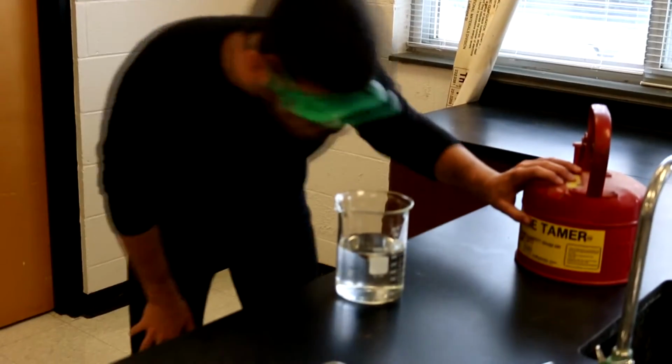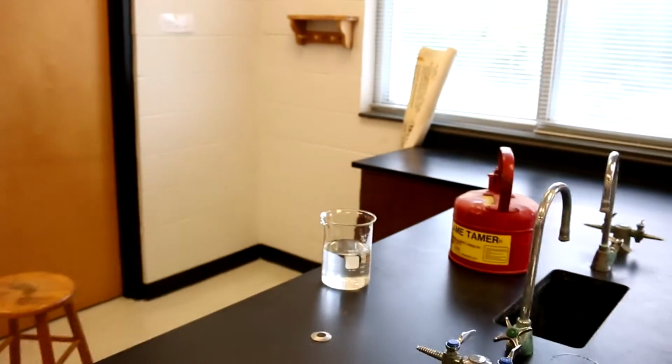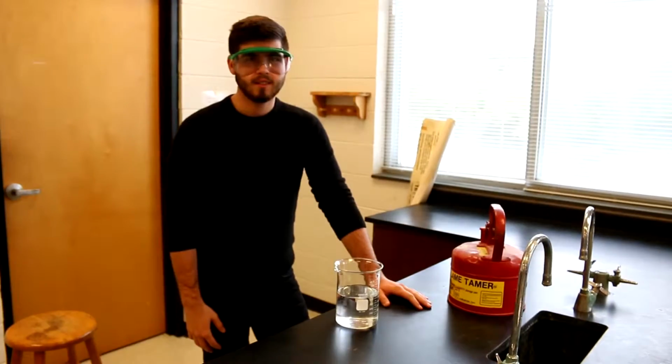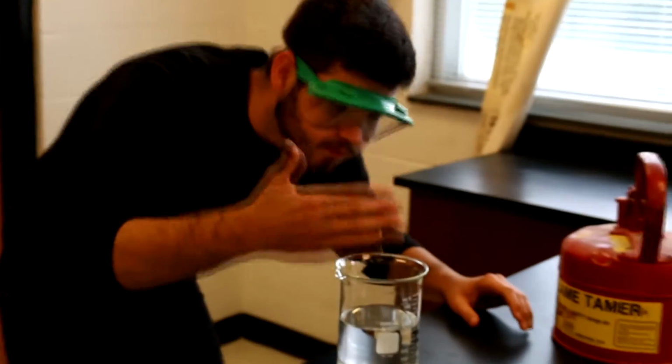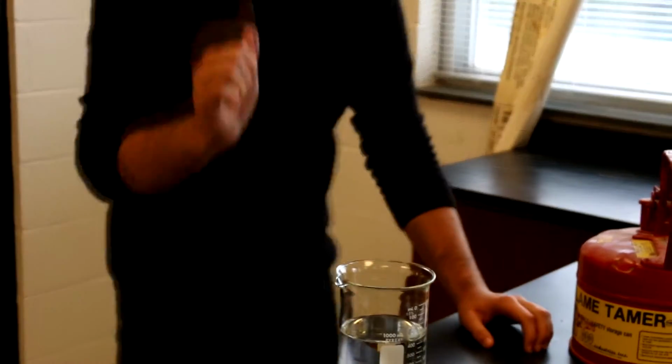Never put your face near or smell any chemicals unless instructed to do so by your teacher. If given permission to test odors by your teacher, use a wafting motion to direct odors to your nose.